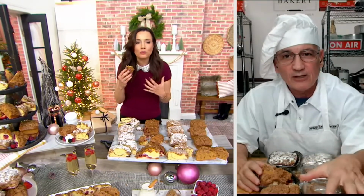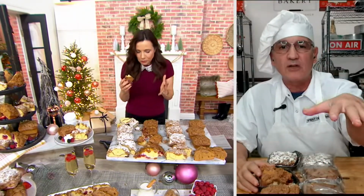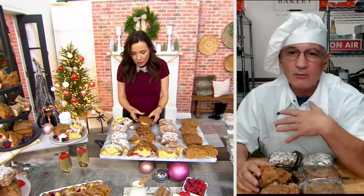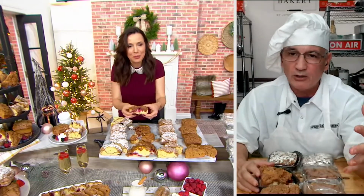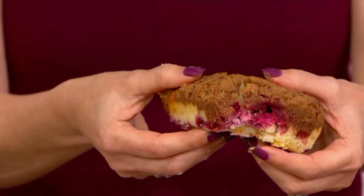So the cake goes into the cup, then the raspberry jam goes on top, then the crumb goes on top. Again, the New York style crumb, plenty of it on top. It was gone for a year. It was just a shame. We could not find raspberries. Now we got them back, and look at that. Look at how much raspberry.